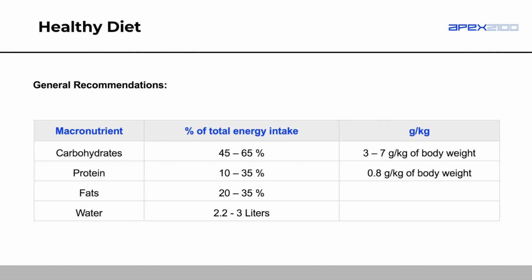Protein should be about 10 to 35% of your total energy intake. Fats around 20 to 35% of the total energy intake. And then water between 2 and 3 liters, and that's dependent also on your activity level.